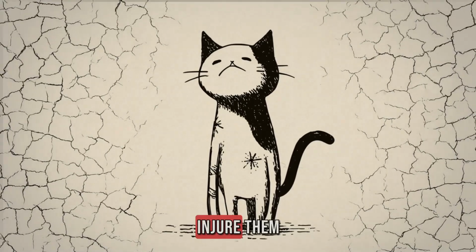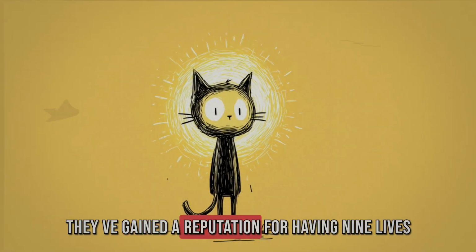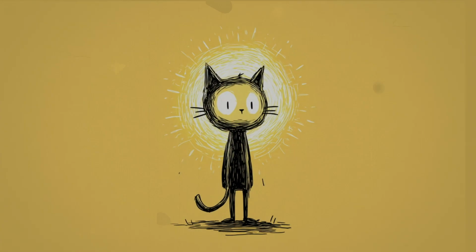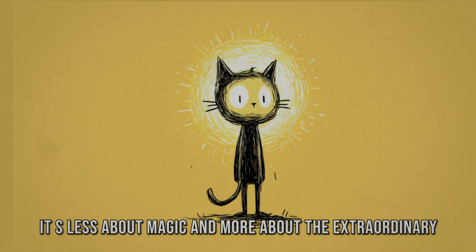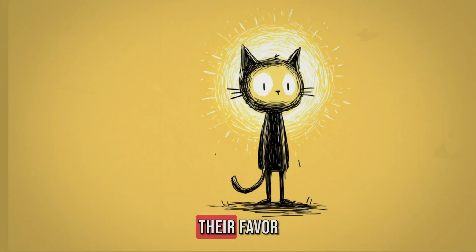Falls can and do injure them. But their survival strategies are so effective that they've gained a reputation for having 9 lives. It's less about magic and more about the extraordinary combination of physics and biology working together in their favor.